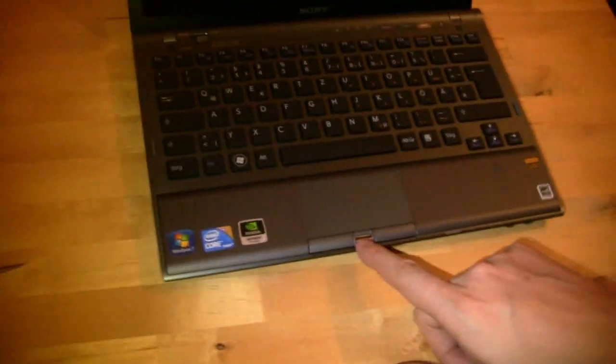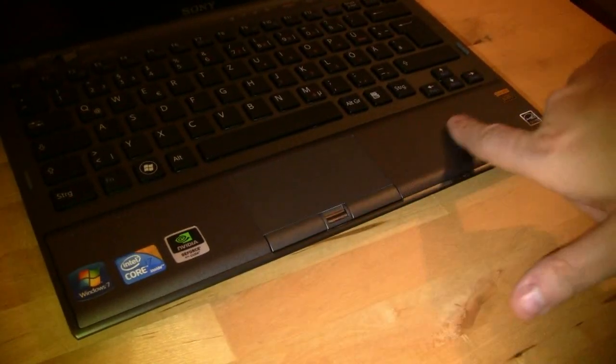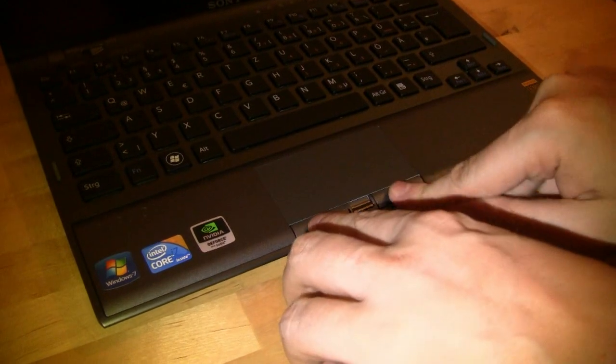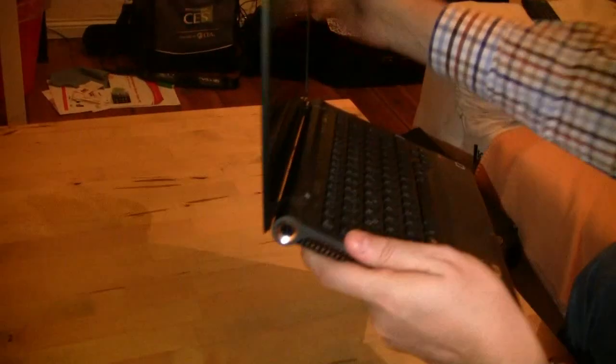Fingerprint reader? That's a fingerprint reader over here. A great trackpad, great surface. These are kind of hard to press, but in general, the whole build quality is just amazing. I can see the angle of the lid, look how thin this is. And it's just super light. It is really super light.